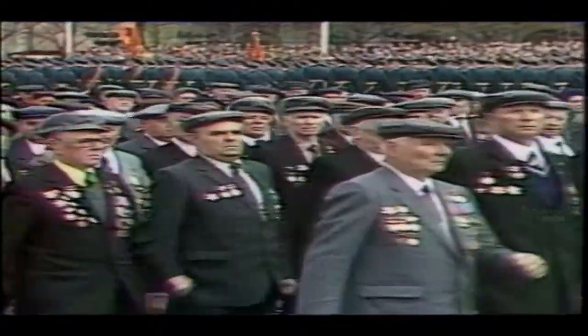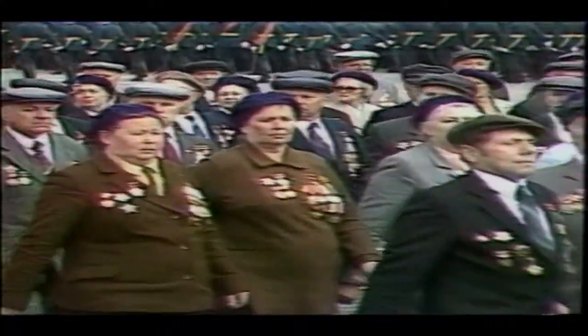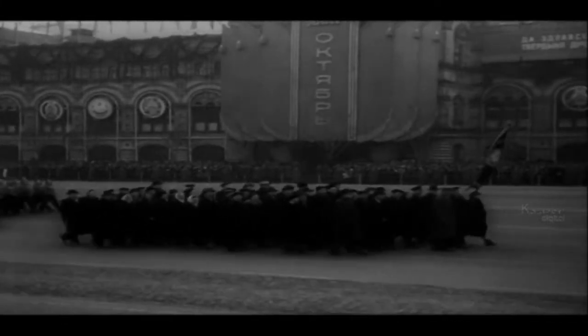In 1990, the Kremlin and Red Square were among the very first sites in the USSR added to UNESCO's World Heritage List. Red Square will remain Moscow's heart for a long time to come.